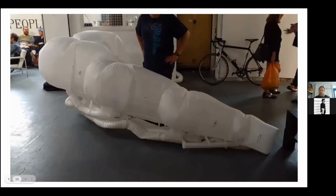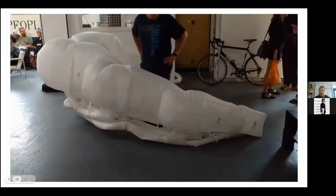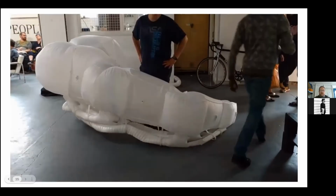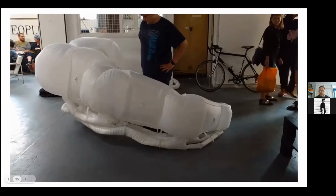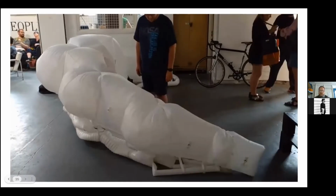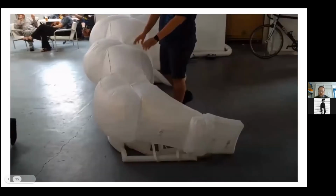Some people just want to hug it. That's quite a common reaction. Some people just want to stick their heads inside the hinges and get squeezed. That's not very common, but it's definitely a thing. People just like a big soft squeeze at the head. Who knew? I didn't know.